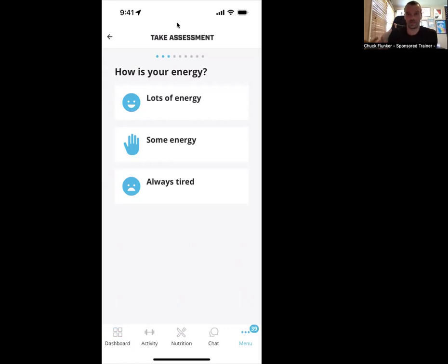Basically, you kind of know, like if you feel good, you wake up, you're ready to go. You don't really get tired. Maybe you get a little tired at bedtime. Cool, you've got lots of energy. If you're dragging every afternoon, it's like 2 o'clock and you have to struggle through the rest of the day, some energy. If you're always tired, let me know.